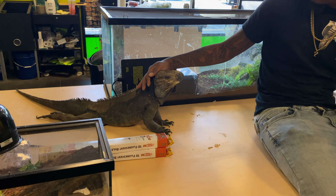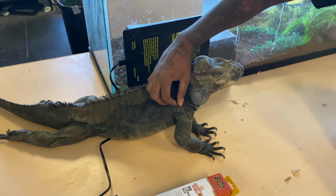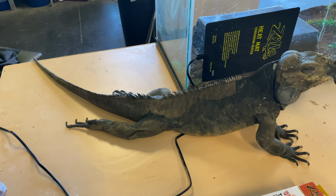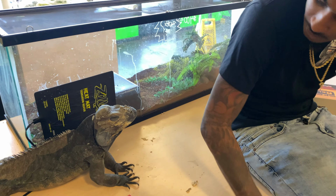So yeah, we got this big male over here. As you can see, he's very docile. Allows you to touch him, rub him. Should have brought him some bananas so we could have fed him.